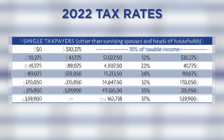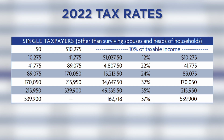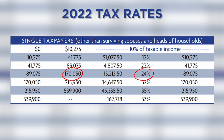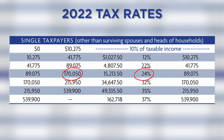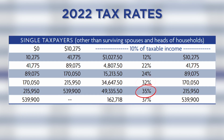However, if it's now a single filer at that same income amount, you can see that the 24% ends at $170,000, which is half the amount. And so a very significant portion of that person's income is now getting taxed at 32%, and part of it is even getting taxed at 35%. So that's a pretty substantial 8 to 11% increase in taxes on a portion of income if one spouse passes.